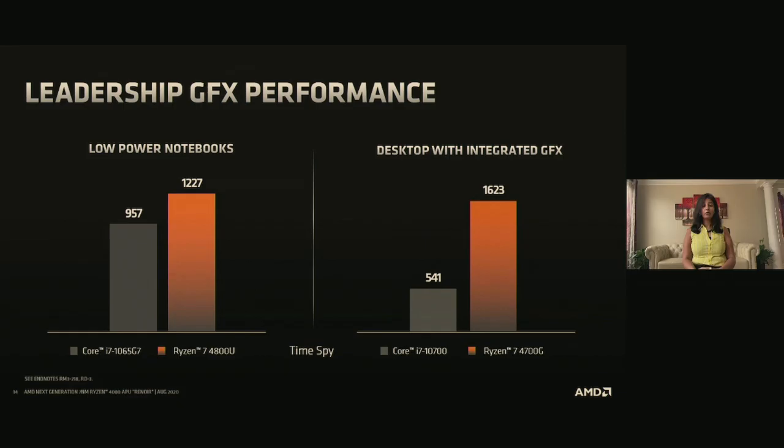Now, let us look at the graphics competitive performance comparison of Renoir across 15-watt ultra-thin notebook and 65-watt desktop. Renoir is significantly ahead in both. Specifically, when you look at the desktop side, we didn't want our users to have to choose between CPU performance or graphics performance. We wanted Renoir to deliver both, and this is exactly what Renoir does.